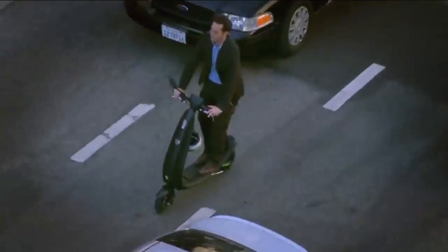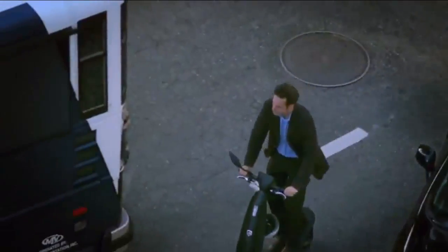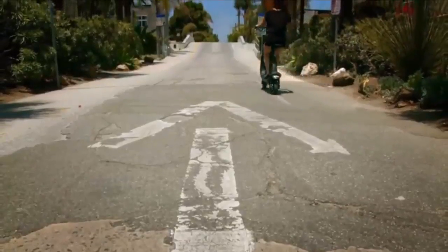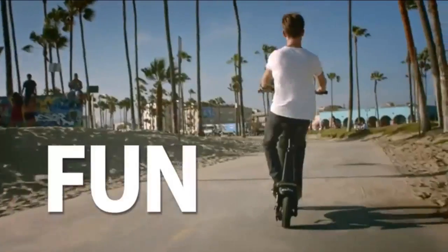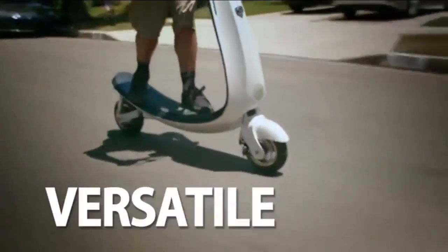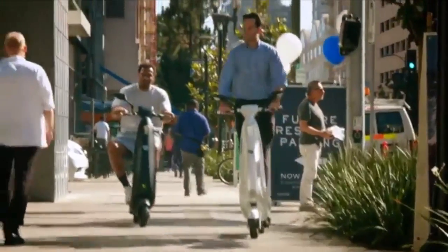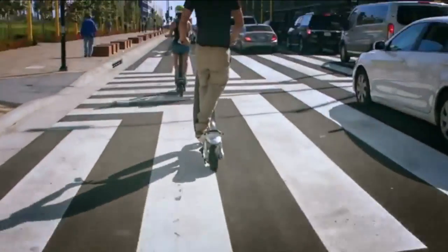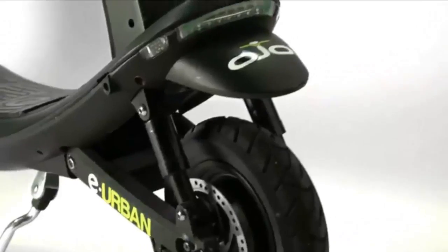Frustrating traffic, congestion, parking? No problem. And you can ride this continuously for 25 miles on a full charge. The Ojo is clean, stable, and stylish. Ride however you want. Push the limits. Oh wow, really? It's real transportation for a better planet. Join us and be a part of the clean revolution. The Ojo.